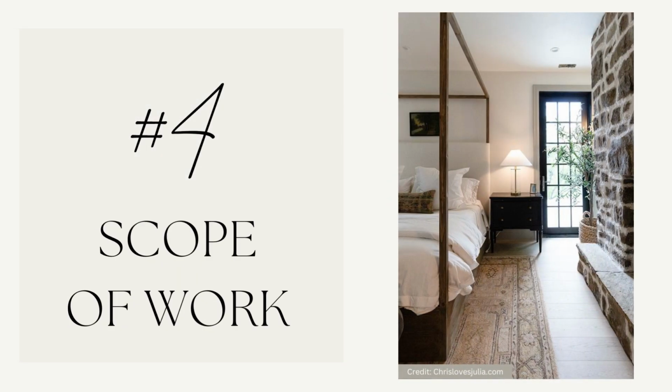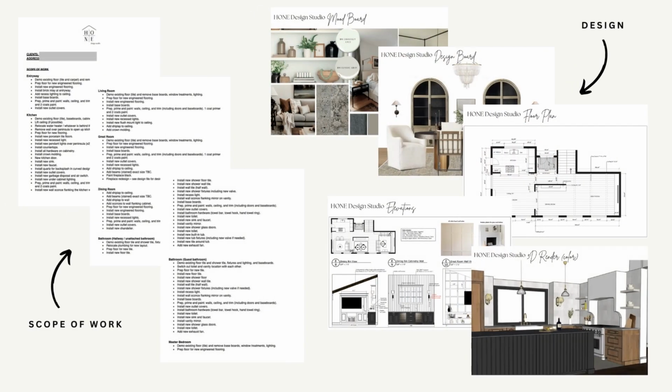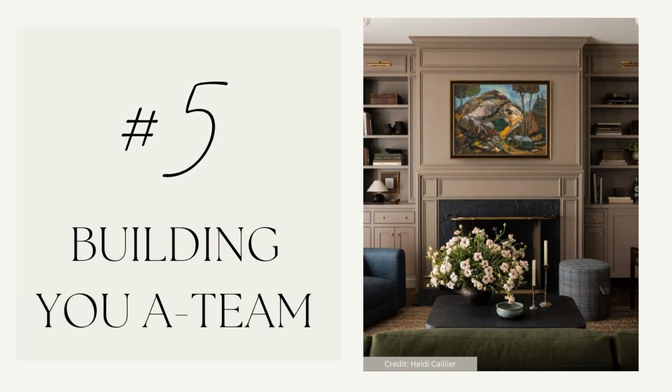Next up, we have scope of work. Scope of work is a list of the work that's going to be done on your project. This is typically put together by your designer alongside the design, and both of these are passed to the contractors in order to get your project quoted. These are important because there is a level of detail that goes into both of these, and this will allow the contractor to see all of that and give you very accurate, or as accurate as possible, figures. And you want to know that going into the project to be able to make any adjustments or pivots before you get started.